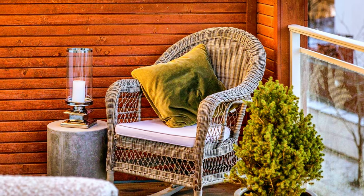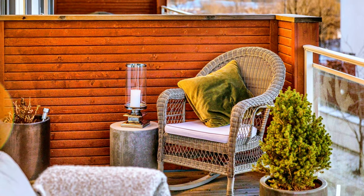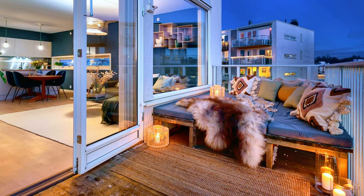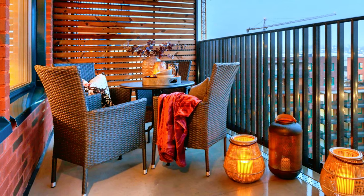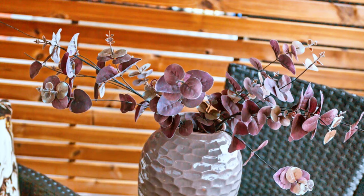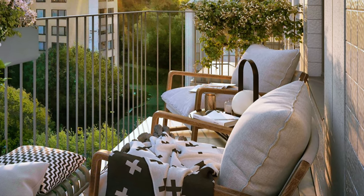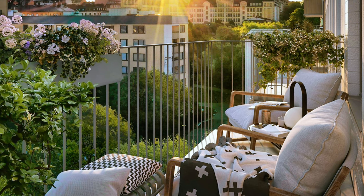A simple idea to set up a comfy corner in your balcony with the help of a rattan chair, a potted plant, a candle, and a decorative pillow. Another small balcony turned into a comfortable and elegant outdoor space.